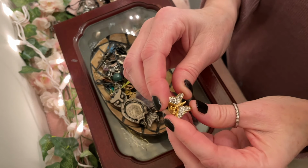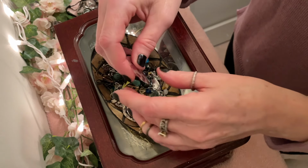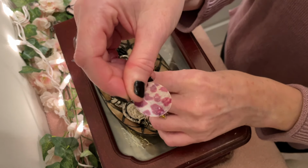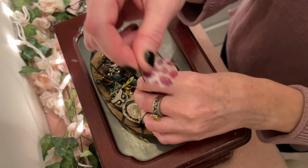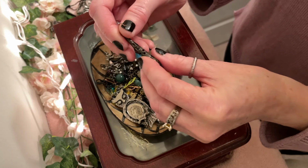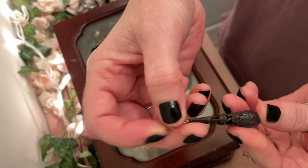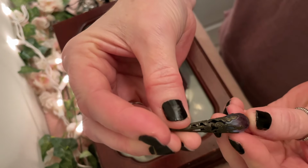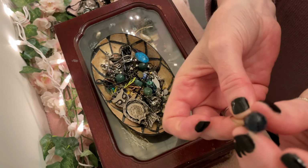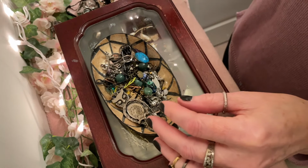I'm not sure where I got that. I think my mom gave it to me, maybe. One of my favorite earrings, and I can't find the other one. Hopefully it's in a drawer somewhere. This one is my absolute favorite earring, and I cannot find the other one. Again, it's like majorly tarnished, but I love the stone that's in there. Hopefully I'll find the other one today.